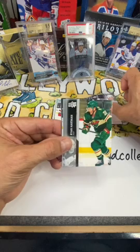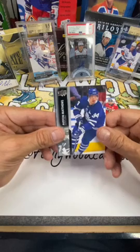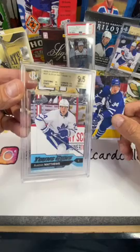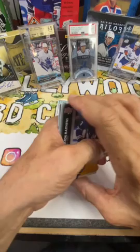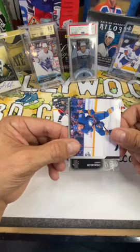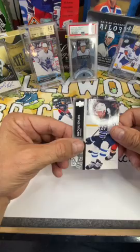Hartman, Barkov, Auston Matthews. Look at this, boys and girls. That's the age progression right there. That's the Young Guns of that year, boy. Look at that, 9.5, with a 10 subgrade, making it a hot card. It's a Gem Mint Plus. Auston Matthews, we'll hold on to that. Oh, Cole Sillinger. Young Guns, I like it. Miller and Ehlers. It's Ehlers.